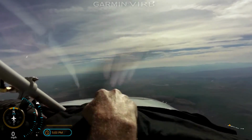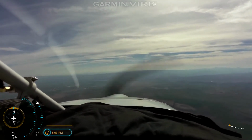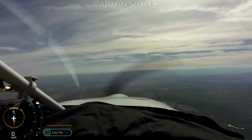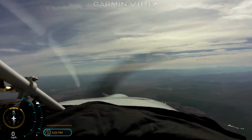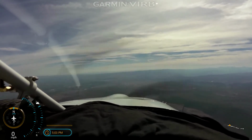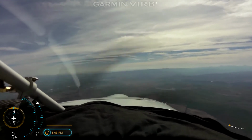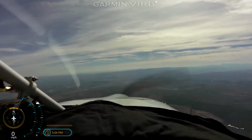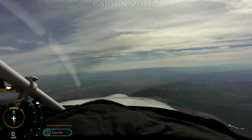Okay, not working very well. If you look straight ahead, you can see Mount Rainier off a distance. It's kind of hazy here, but so far a very nice flight. We're probably about a half hour out according to the GPS. I'm not sure I quite believe that, but got about 100 miles to go. So a little more than a half hour.